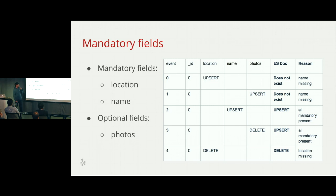Thanks, Tao, for giving us insights on how our indexing API has evolved over time.